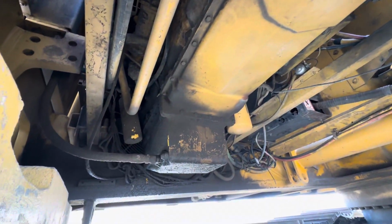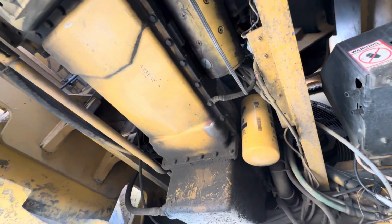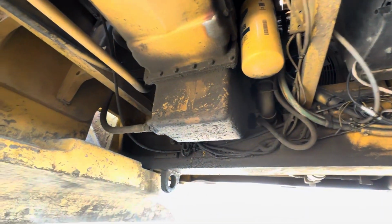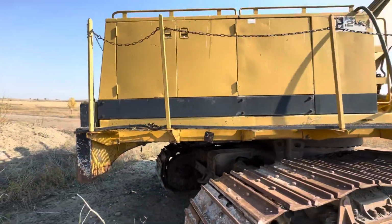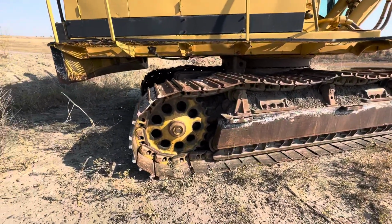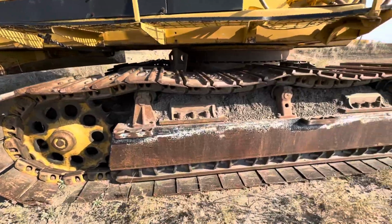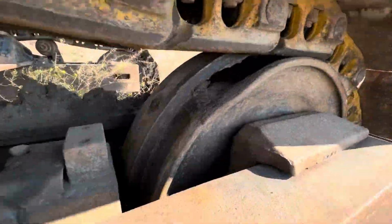This has a Cat 3406 engine. It's going to need some undercarriage work.